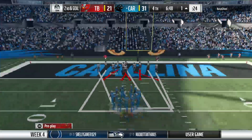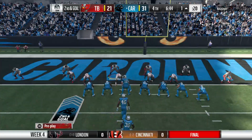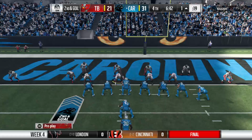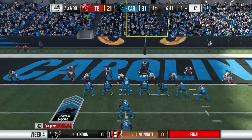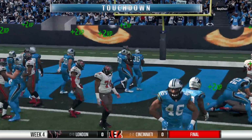Definitely. You want to bleed things out at this point, right? Continue to possess the football, gain some yardage, and put the onus on the defense. Do they have to use timeouts? What are they going to do to stop you? You're taking charge. And to give this time to the tailback.